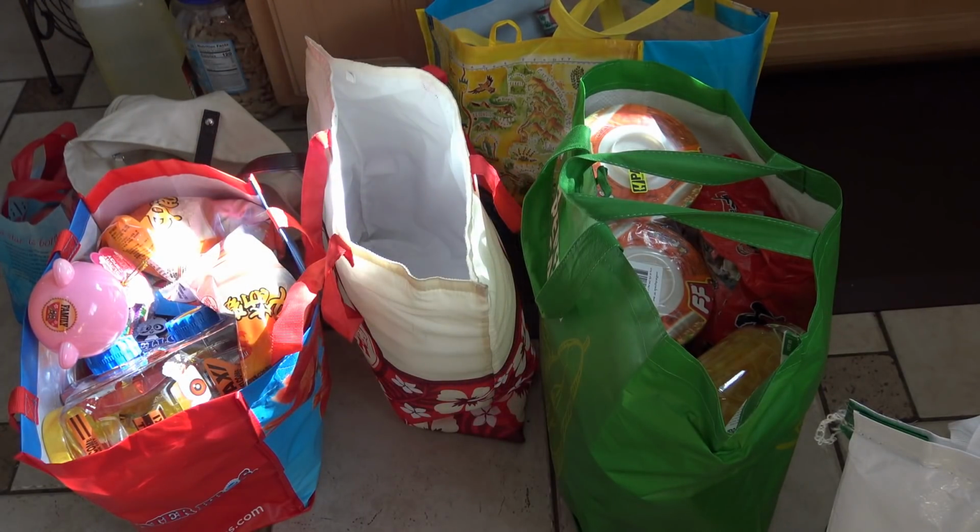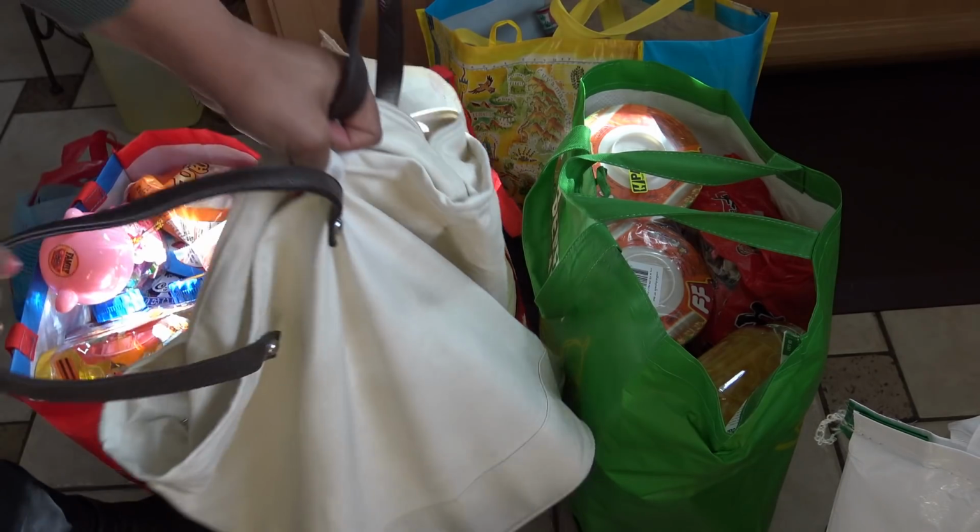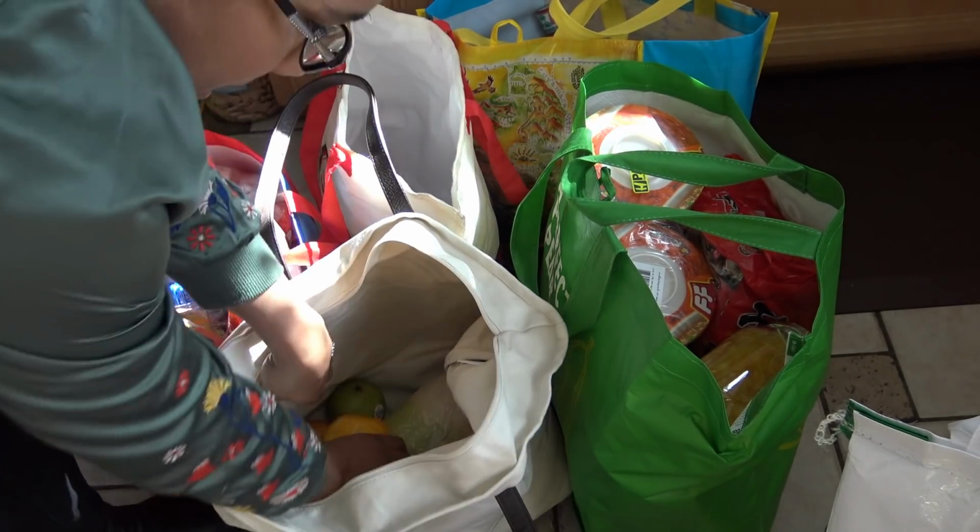Well, not so upset, but it's just one of my pet peeves. I do not like buying cold stuff and keeping it out for long. It drives me nuts.